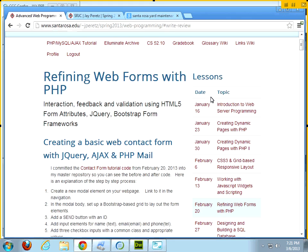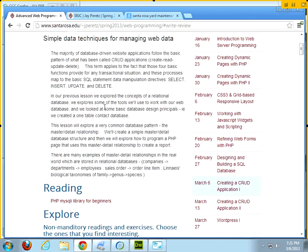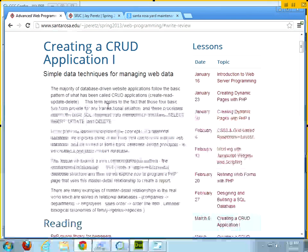So, moving on from projects, today's tutorial. Let's go to this week's creating a CRUD application. This is the type of thing where if we get it to work, we could say CRUD.